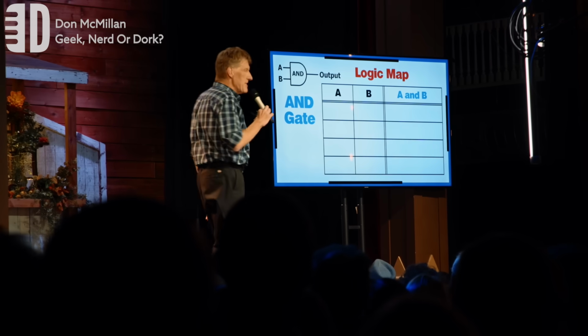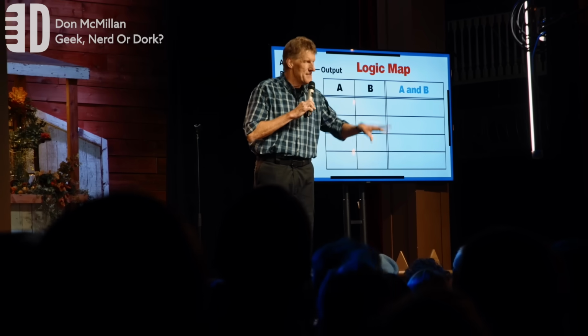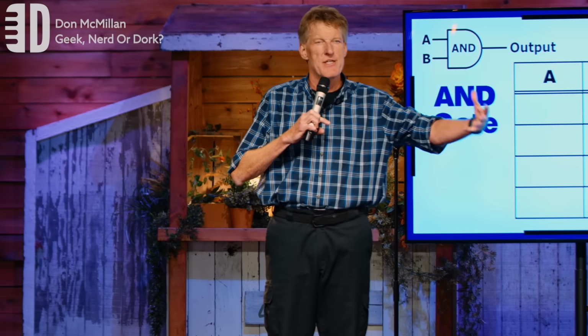So this will be the nerdiest thing I do, and I hope you hang in there. It gets pretty nerdy. But I was trying to logically figure out how to have a happy marriage. So I went back to when I designed computers. It's called a logic map.